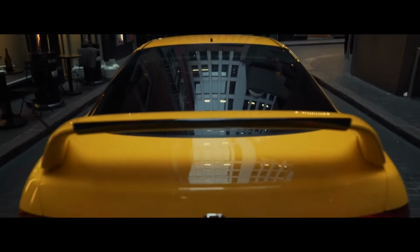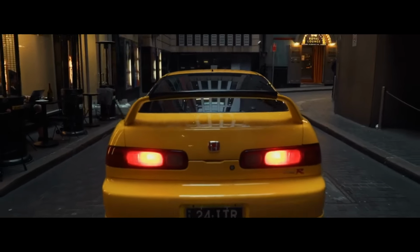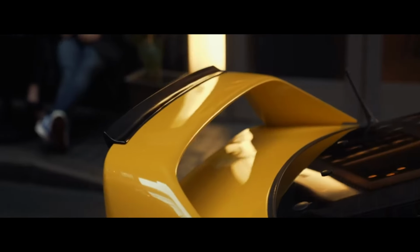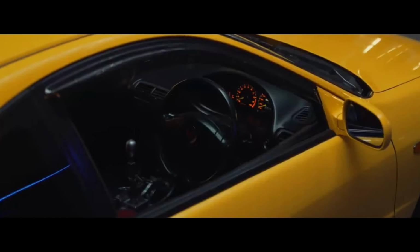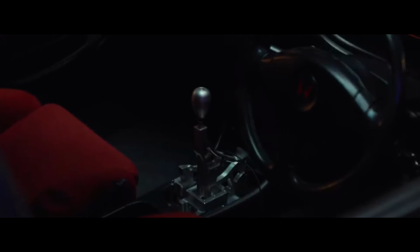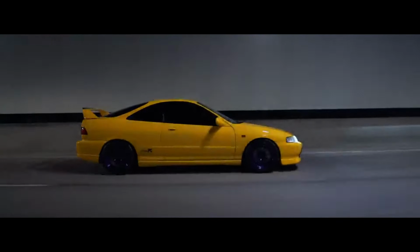The 5-speed manual is simply a joy to use. Many consider the Integra Type R the best front-wheel drive sports car in history. It handles beautifully in the corners, with impeccable chassis balance and precise steering.